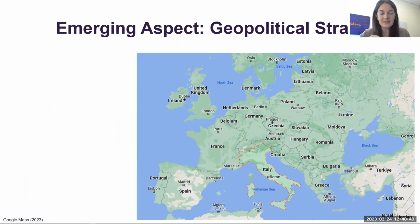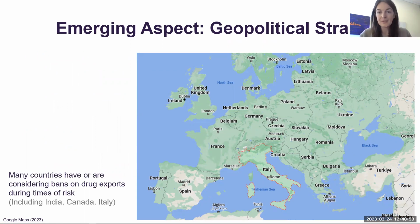If we want to consider global supply chain redesign, we need to consider the relevant risk. One that has emerged in the past handful of years is geopolitical strain, and in particular, that involves export bans. Given we have these persistent shortages, one mechanism countries have, or are threatening, or have decided to enforce is that if drugs are produced in the country and there is a shortage globally, they'll choose to not allow exports.